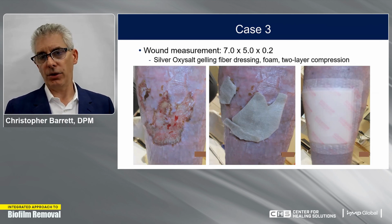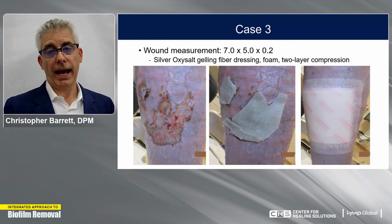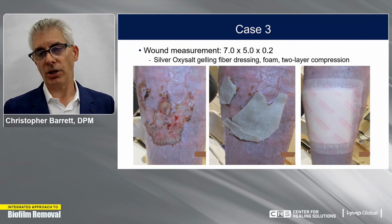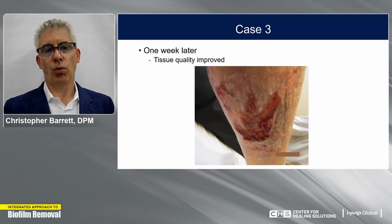The beauty is I can use this CMC dressing with the silver oxysalt, so I can provide both moisture control and the antimicrobial action of silver oxysalt. And then we put this patient under compression, and you can see I used a bordered foam dressing. And this was 1 week later.